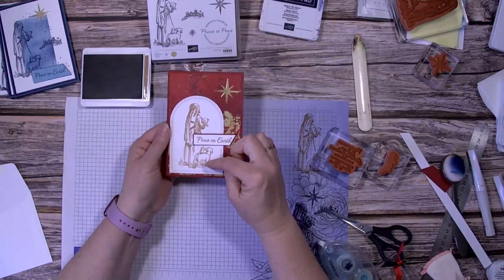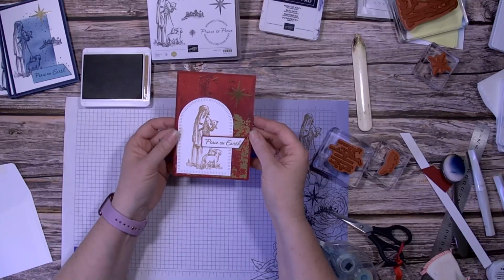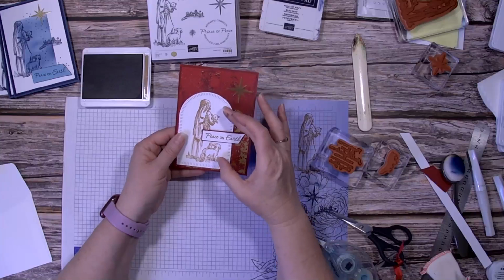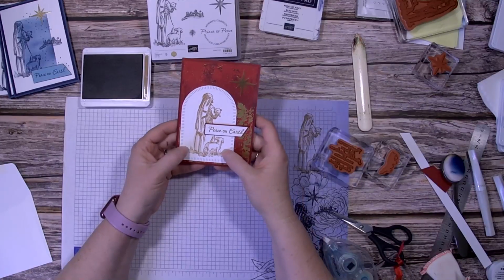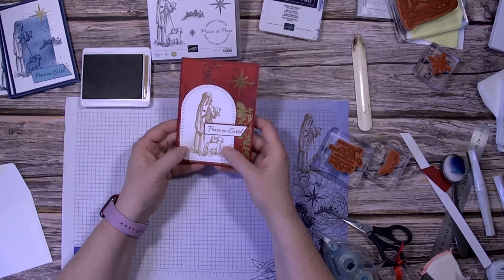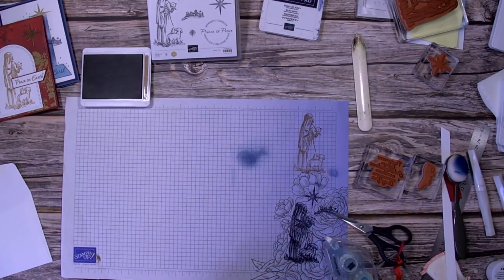I could have used cherry cobbler on the shepherd, but I felt like it was probably going to be a bit too much, so I wanted to try and get a colour that was a bit more goldy sort of looking, and so I think the pecan pie works okay for that.